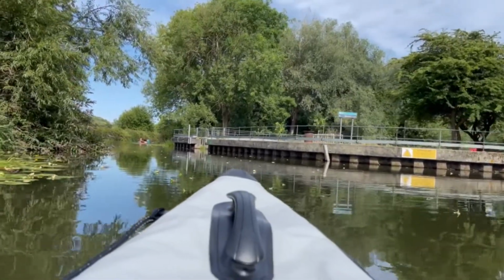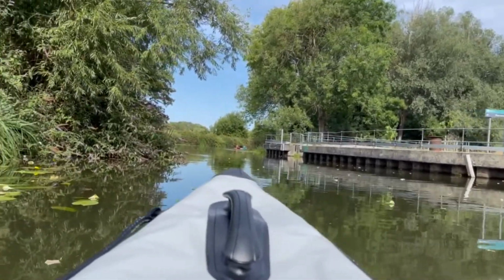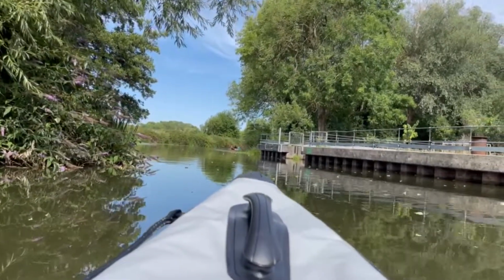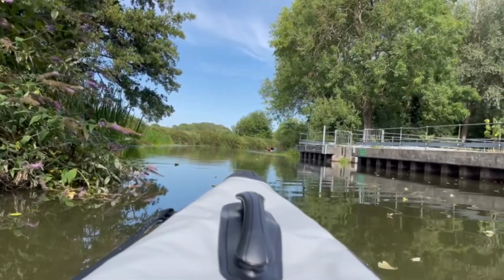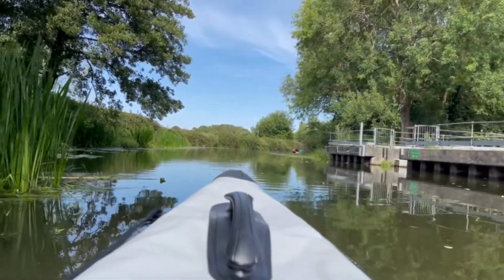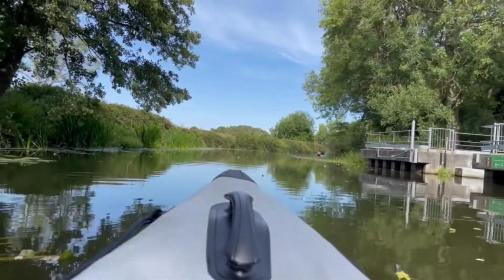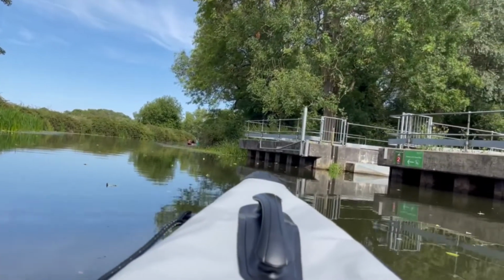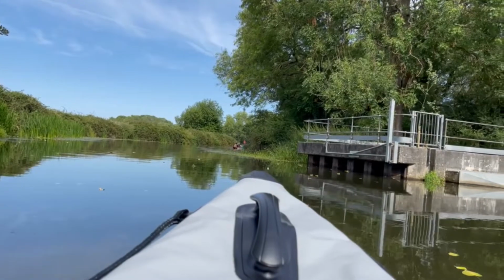Looks like another couple of people up there, but we're gonna be going right just here. Try and do this other lock. This is number two level. Okay, what's this like? Intermediate, I suppose. But so far, so good. See how we get on with this one. Just take it nice and steady, and we should be all right.